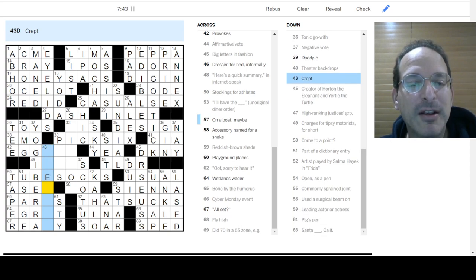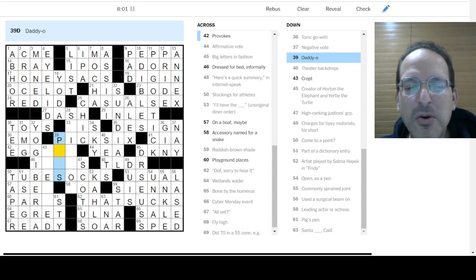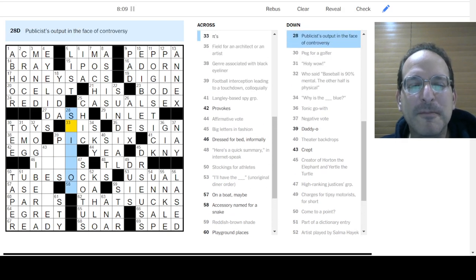All right. Crept. Is it... It's not crawled. Let's see. This looks like parts. This is egret. Is a type of bird, right? Okay. This is ready. So it's past tense of something. Crept. I don't know. This is fun. Daddy-o. It's like, dude, it's like hipster. It's, hey, daddy-o.